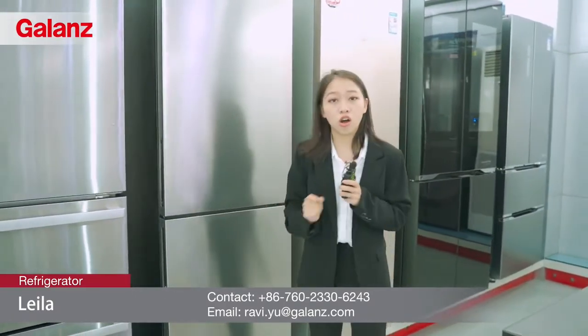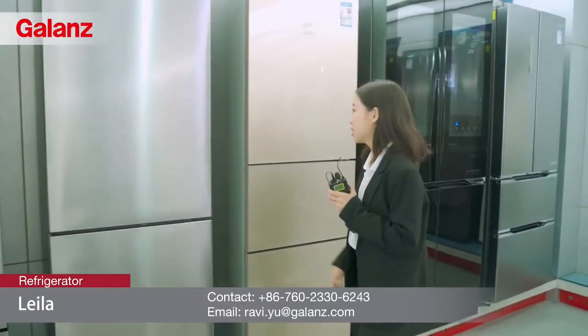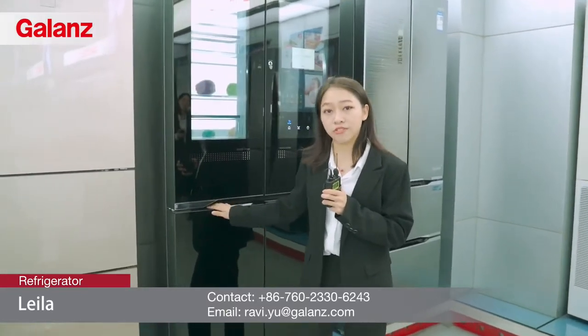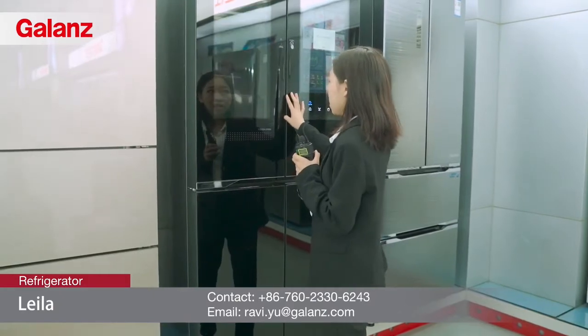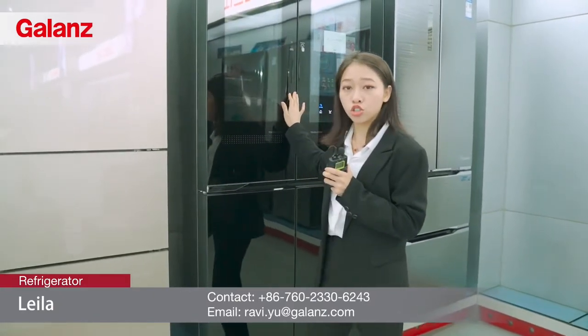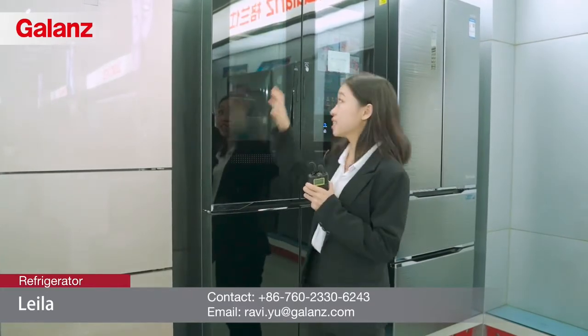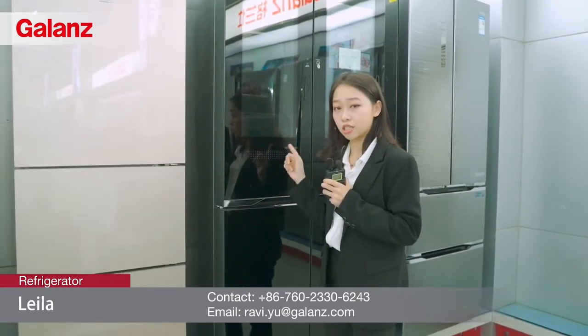If you're looking for a high-tech refrigerator, I'm going to introduce the cross doors. This one is our Galanz cross door with a total capacity of 488 liters, providing enough space for your food storage by category. The superior and luxury part is this black mirror glass door. With this transparent glass door, it allows you to monitor your food without opening the door.